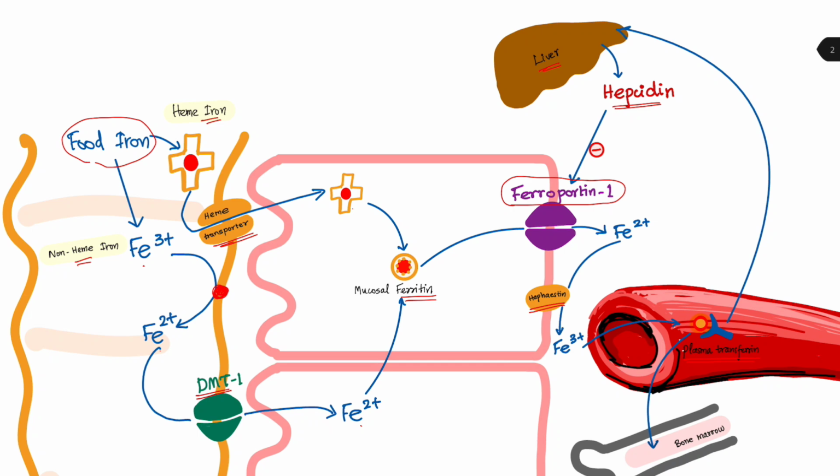So the plasma transferrin levels give information to the liver, and that gives the feedback mechanism for hepcidin production. Let's say in anemia, the patient has lesser iron stores, so the plasma transferrin levels are also lesser. So they don't give any feedback to the liver, so the hepcidin is not produced at all, or is produced in lesser amount. So there is no inhibition of the ferroportin channels, and hence the iron absorption takes place smoothly.